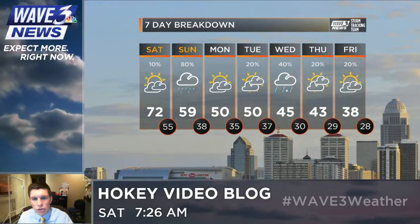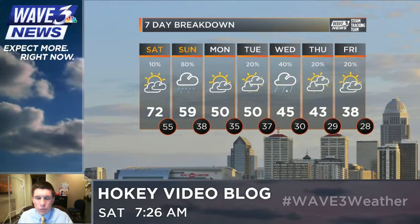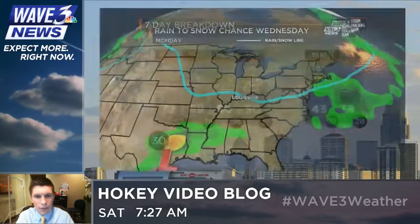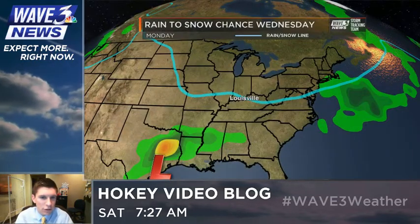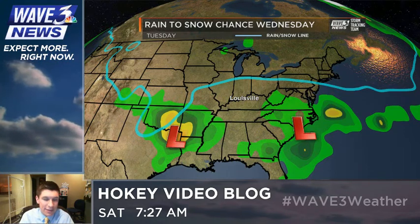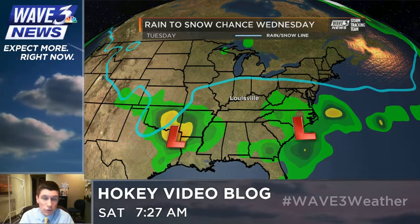Monday looks good. Tuesday, I think at this point the rain chance is going to be only 20% in our eastern counties. Let's show you the setup for this, all right? This involves 2 waves of energy. The first, moving through as we go throughout Tuesday, it looks like at this point it's going to miss us off to the east, all right? So eastern Kentucky gets some rain out of this. That's it. The rain snow line far too far north for any sort of issues.